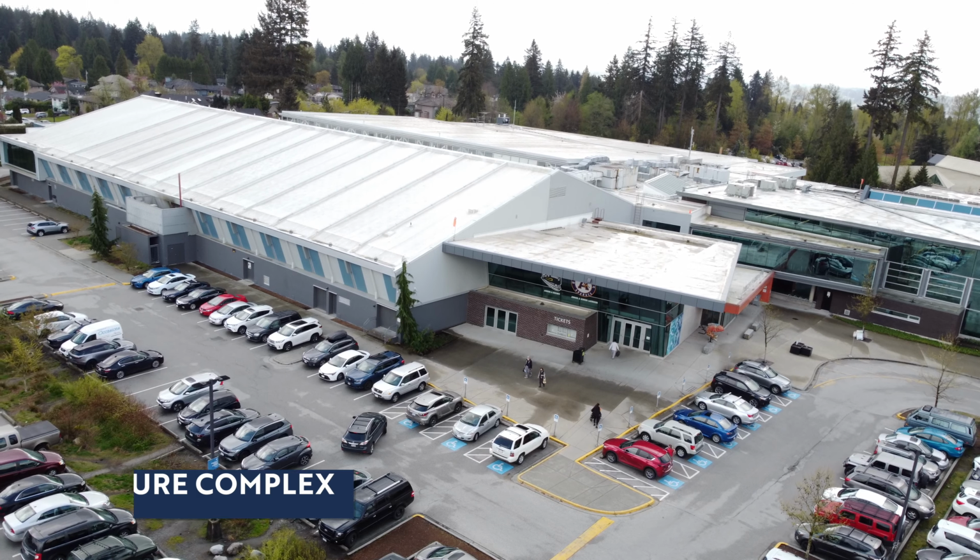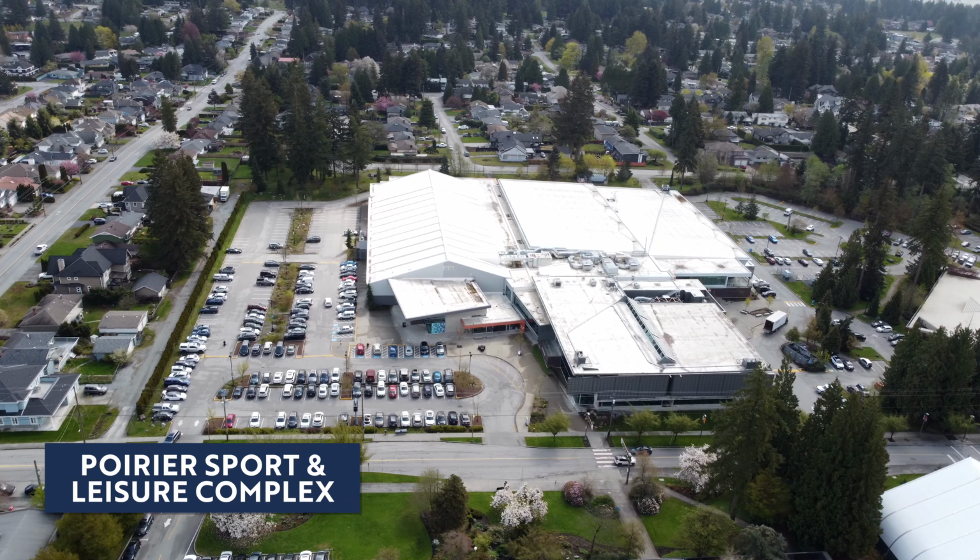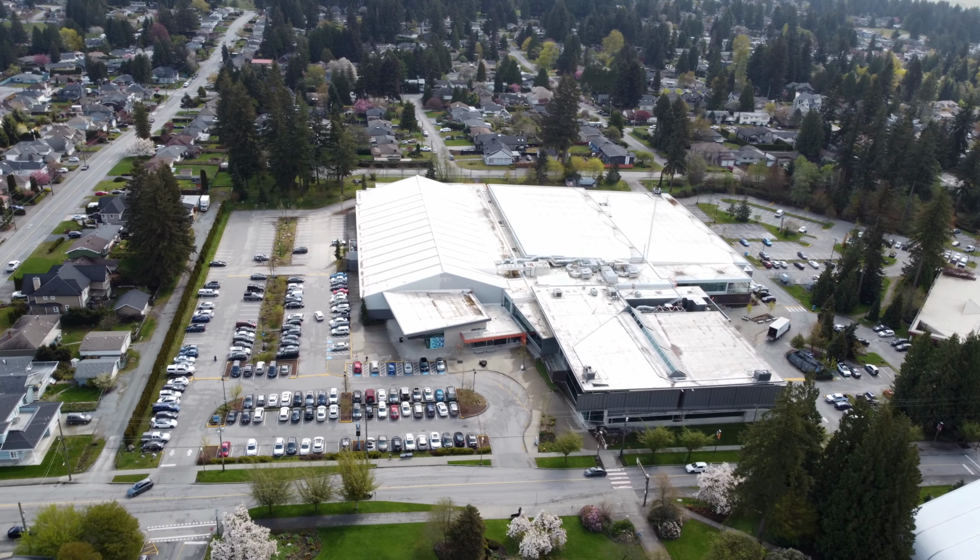Now, if you're looking in terms of recreation, very close by to the sub area, specifically close to Harbour Place, you have the Poirier Rec Center. So this has a gym, it's got a lap pool, it's got a steam room sauna, it's got an ice rink, you've got lacrosse there. So lots of different options at that Poirier Rec Center.